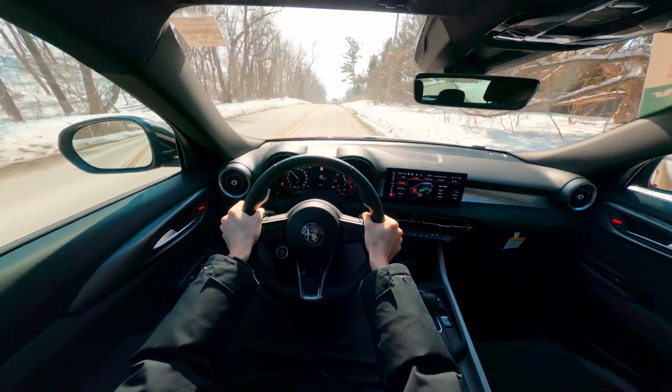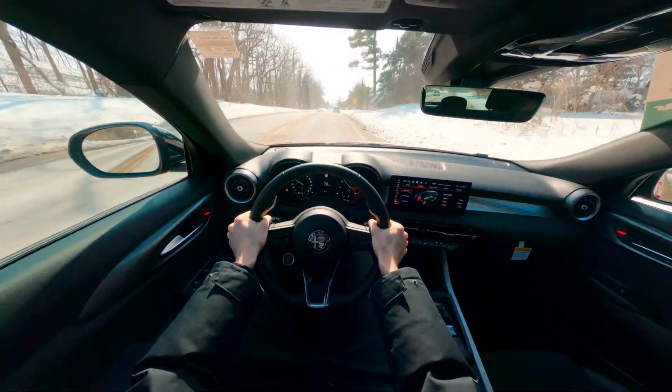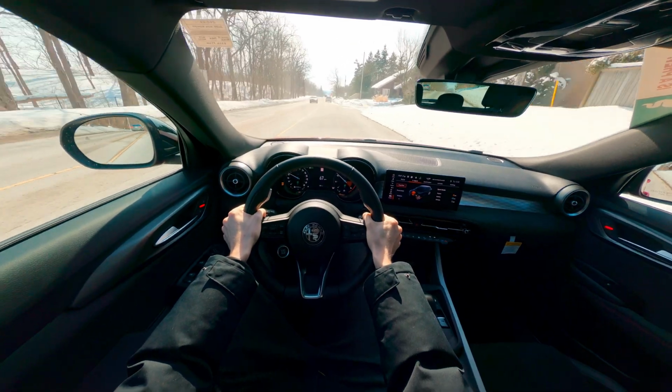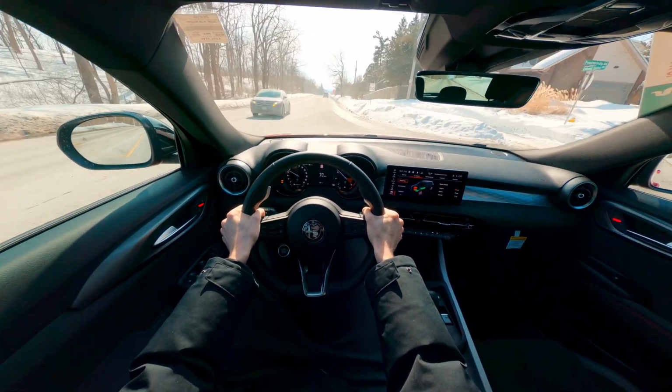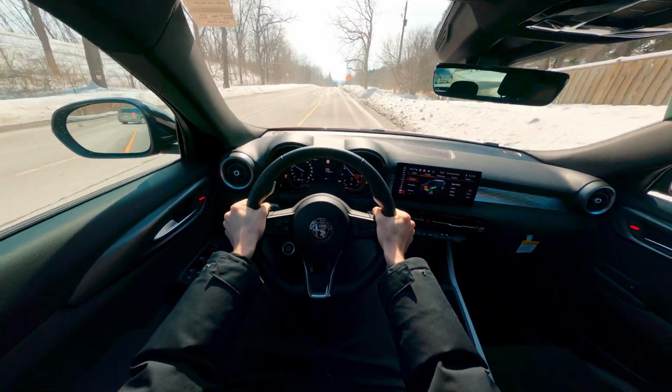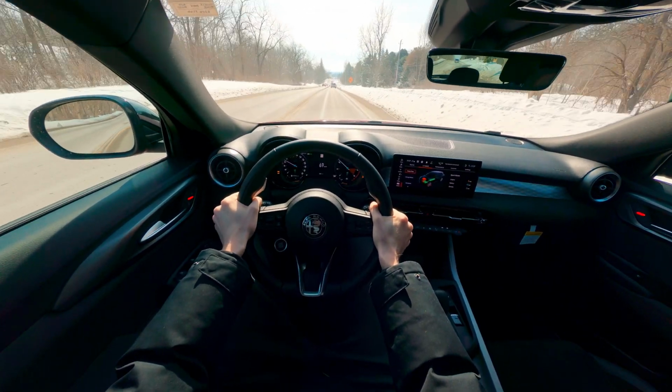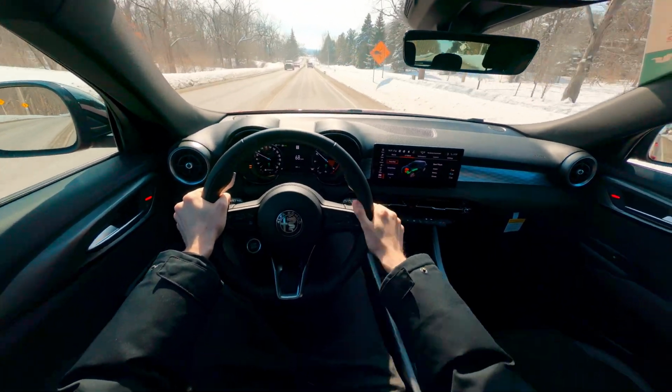It's pretty rapid. And because that electric motor is doing so much of the work, you really don't hear that 4-cylinder almost ever. Like, you really only hear it when it's at like 5,500 RPMs. The rest of the time, it just is silent. It's really great.